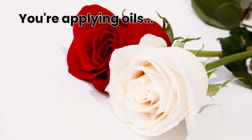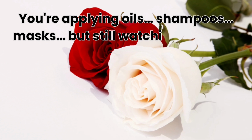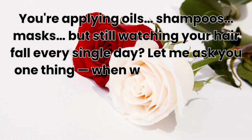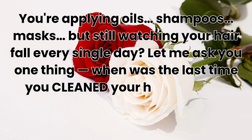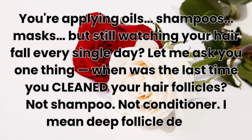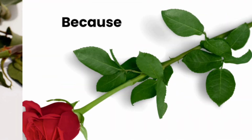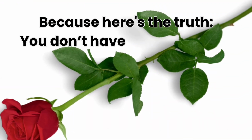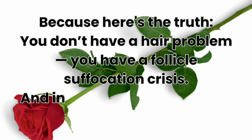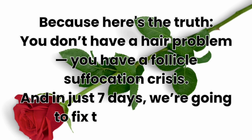You're applying oils, shampoos, masks, but still watching your hair fall every single day? Let me ask you one thing. When was the last time you cleaned your hair follicles? Not shampoo, not conditioner, I mean deep follicle detox. Because here's the truth, you don't have a hair problem, you have a follicle suffocation crisis. And in just 7 days, we're going to fix that, naturally.